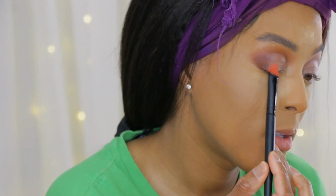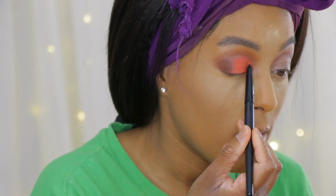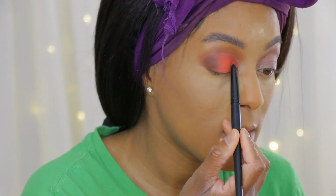This is a really pretty matte color. You can use shimmer orange if you want. I just wanted to use matte. This was honestly my go-to in the summertime. I would switch up the lid color, maybe do a pink or a blue, but it was always them two colors in the crease and then a pop of color on the lid. My basic butt.